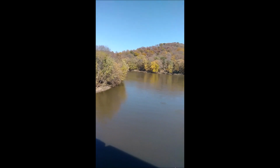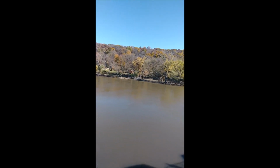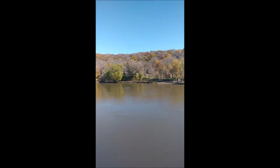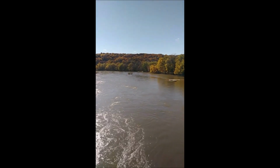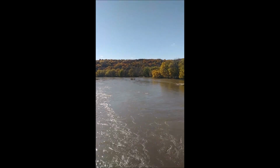Crossing the Des Moines River on the choo-choo train. I know, I said choo-choo train. Take away my model railroad. Right here's a YMCA camp right over there. Beautiful scene over there, look at that. Absolutely gorgeous. This river was flooded out big time this spring and summer.